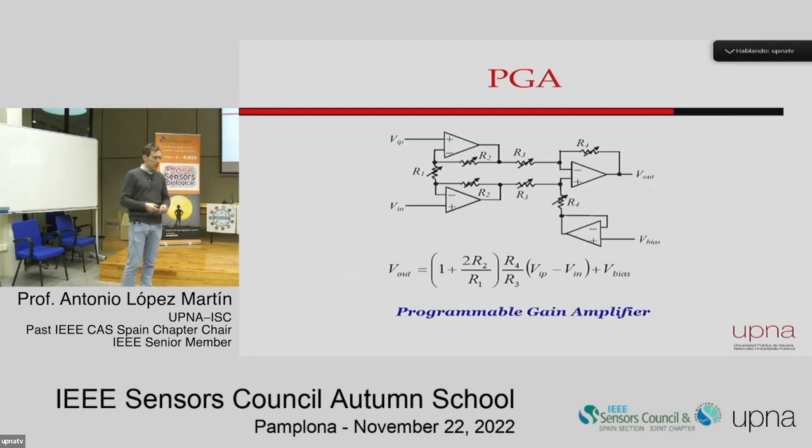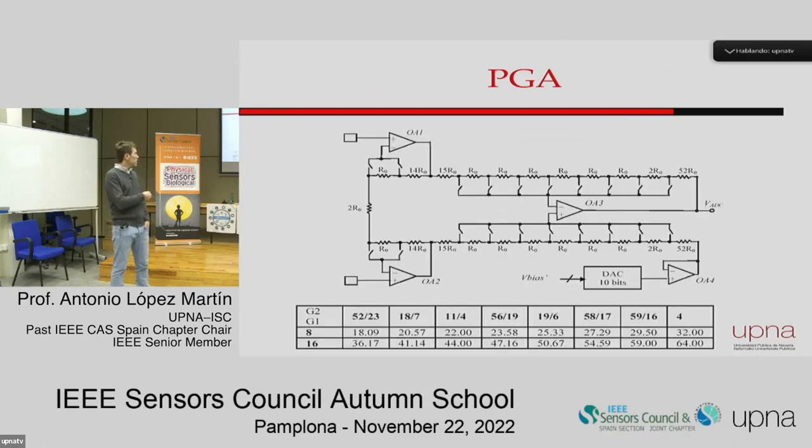In order to do the programmable gain amplifier, we are using a typical instrumentation amplifier like this with programmable resistors. This is the equation that corresponds to the output. You can control the offset using this bias voltage here. And this is the final implementation where we are using programmable resistors that are controlled by switches. The switches are controlled by EEPROM bits so that you can program up to 16 values of gain. These are the values that you can program by switching properly these resistors. And you can control the offset using a value that is stored in digital at the EEPROM. This digital value that is stored in the EEPROM is applied to a digital to analog converter so that you get the analog value that you need here in order to compensate for the offset.